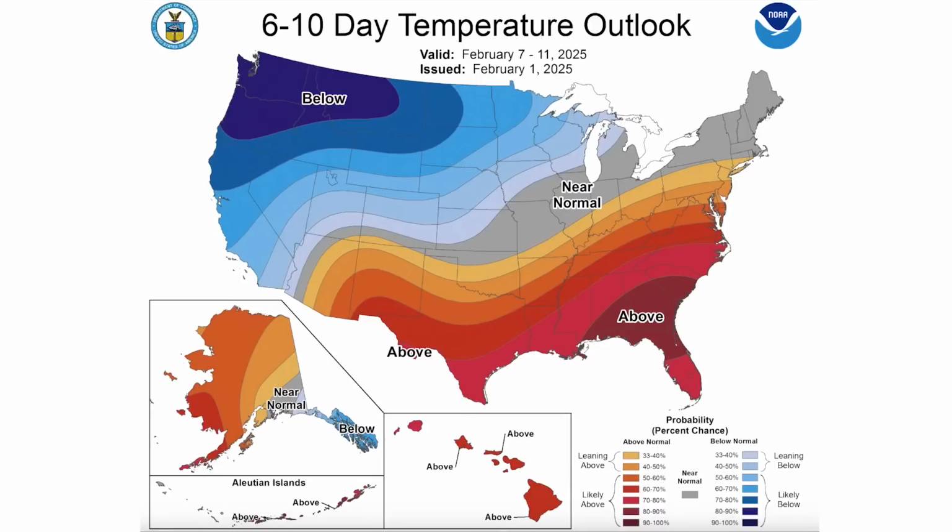In today's video, we're going to be diving into the upcoming pattern. And if you watched yesterday's video, you knew that the models were kind of tilting towards a more wintry direction, both in terms of temperature and snowfall here in the central and eastern United States, and really even the West, because they're expecting a whole lot of snowfall as well.